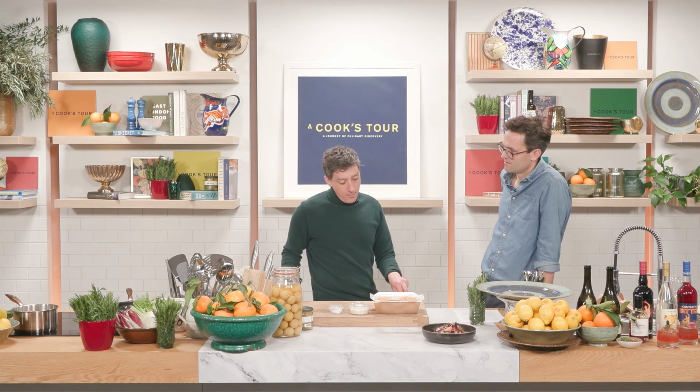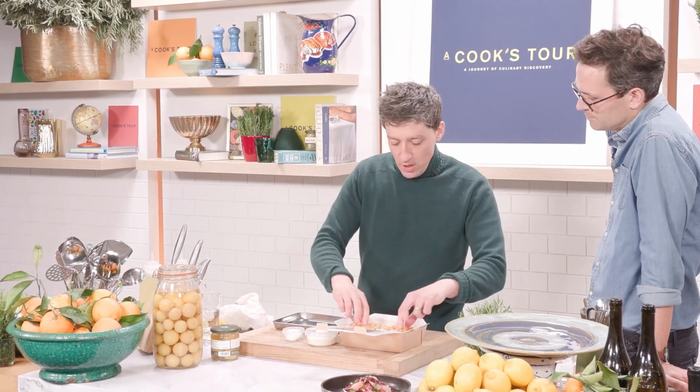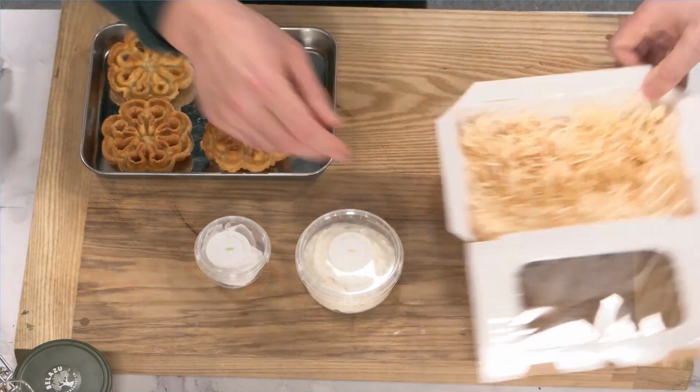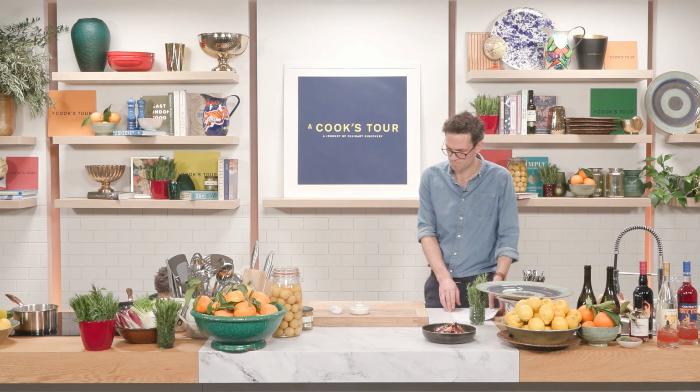So very simply, all we need to do with these is just give them a blast back through the oven. It's literally just to warm them through and give them a refresh. So I'll just do that now.